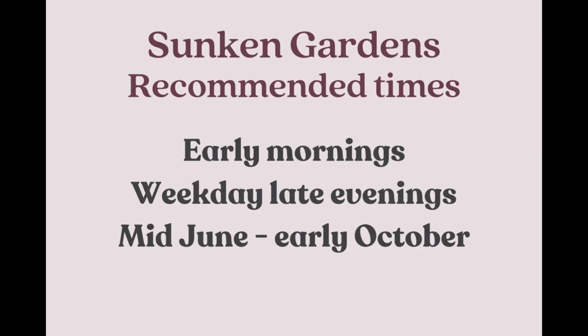My recommended times to be at the Sunken Gardens. Like we talked about with crowds and events and just a lot of people coming here because it's beautiful: early mornings for sure. And then weekday late evenings to counteract that harsh light. So right after sunrise or right before sunset. You can pull off going on the weekend if you're there for that early morning. It's usually not crowded. But if you're coming on a weekend evening, Friday, Saturday, Sunday, I definitely would not recommend it, because there are going to be a lot of people there and you may not even find a parking space.